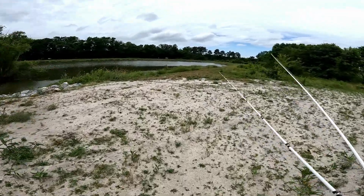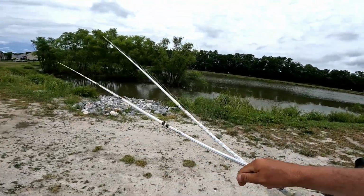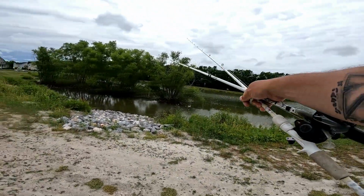So let's try to get that magical action happening, and hopefully we get a big fat green bee bag on the end of the line. First things first, we're going to go ahead and throw a few casts in front of this tree right here, and then we're going to go around this way and fish that whole shoreline right there.